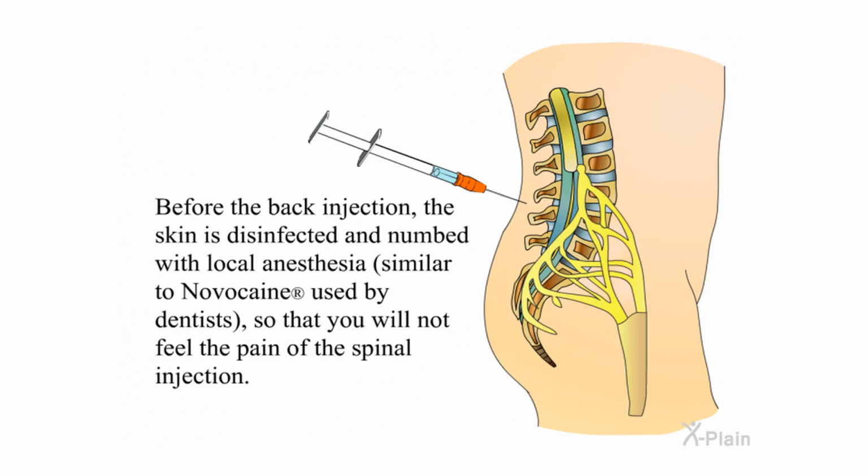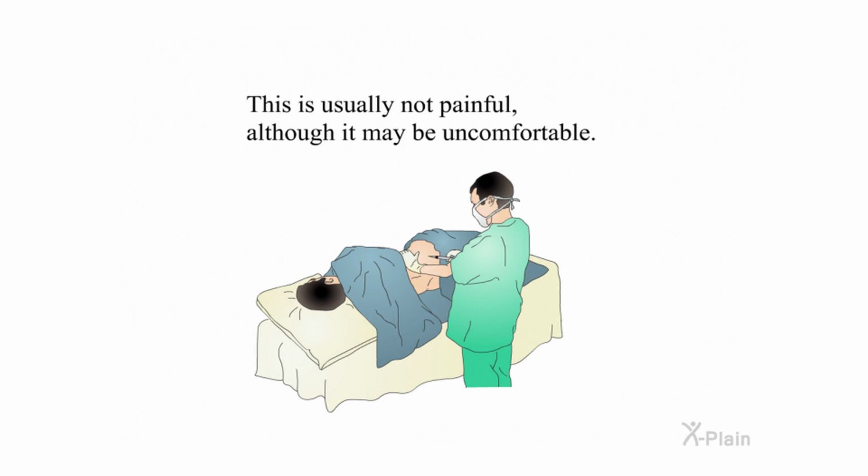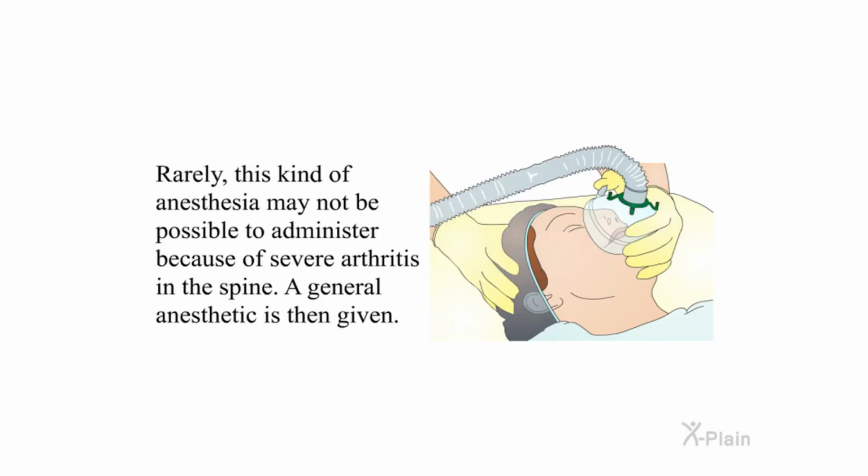Before the back injection, the skin is disinfected and numbed with local anesthesia, similar to Novocaine used by dentists, so that you will not feel the pain of the spinal injection. A minute or so later, the medication is injected with a longer needle directly around the nerves. This is usually not painful, although it may be uncomfortable. Rarely, this kind of anesthesia may not be possible to administer because of severe arthritis in the spine. A general anesthetic is then given.